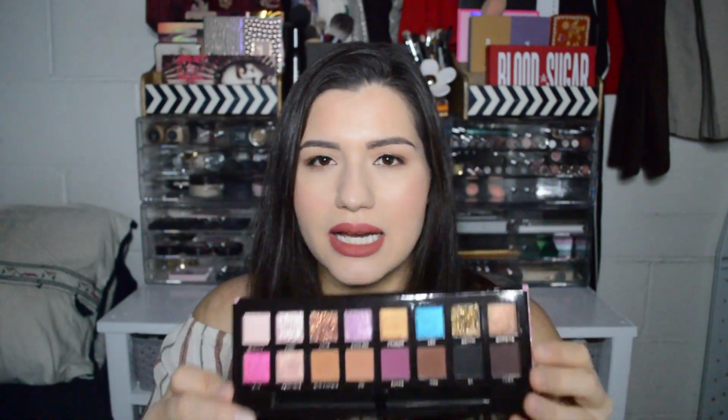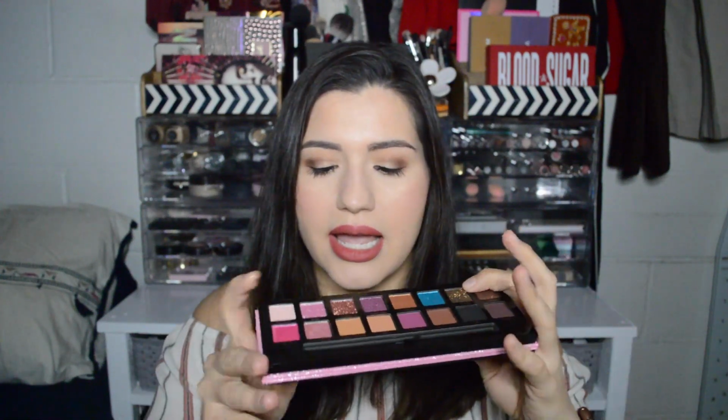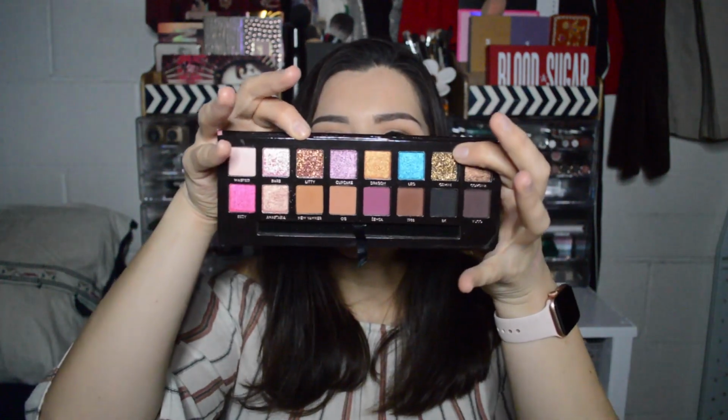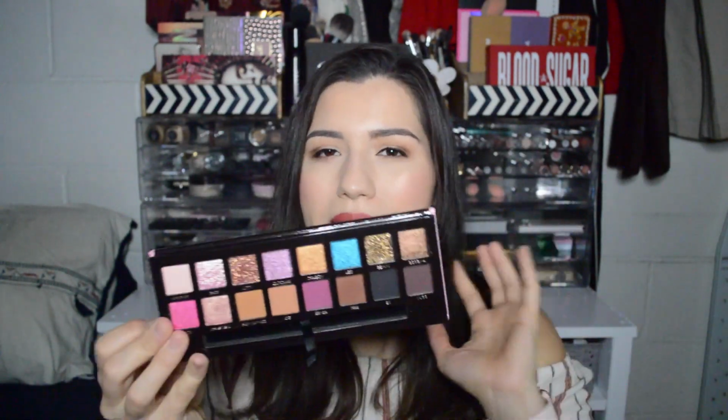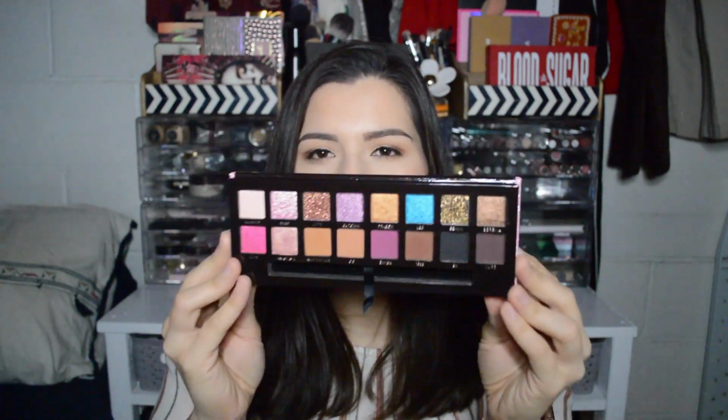But I'm excited to use this. I'm excited to try these pressed glitters like Gemini and Liddy. I'm excited to get my hands on those and try those on the lids. I'm actually not the biggest fan of glitters, but I'm always willing to try new glitters. But I'm excited to give this a try.